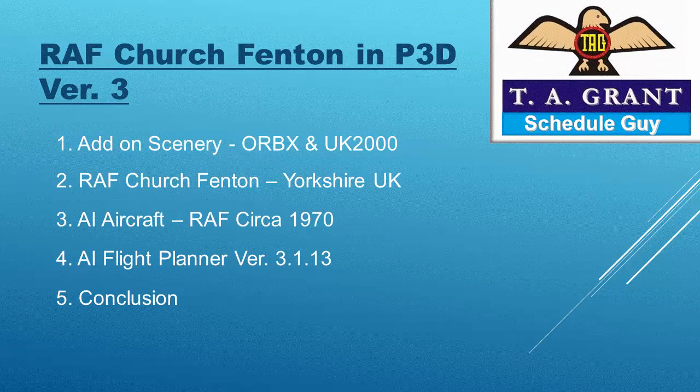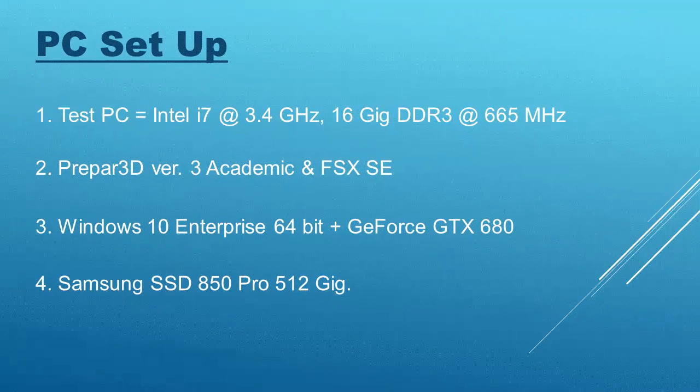As we go through the video, we will look at these 5 areas, and in particular the AI Flight Planner software. These are the specs of the PC being used for those that are interested in such things.